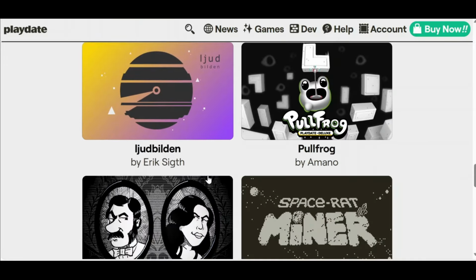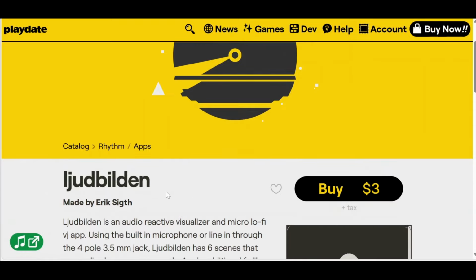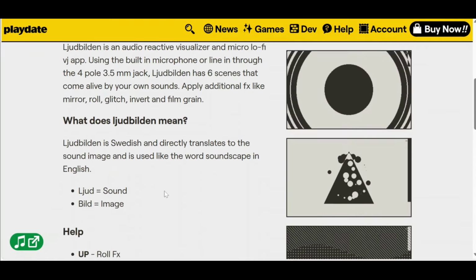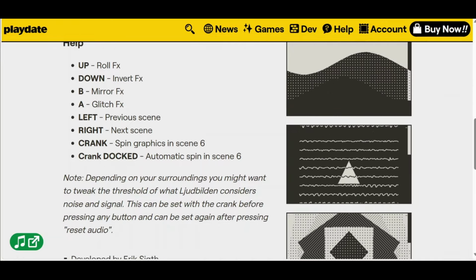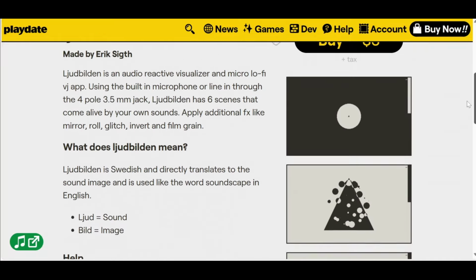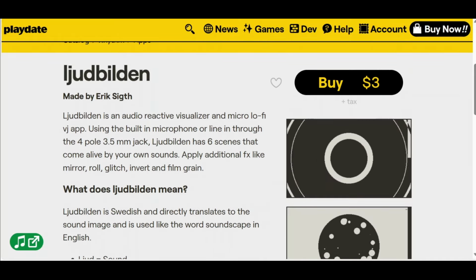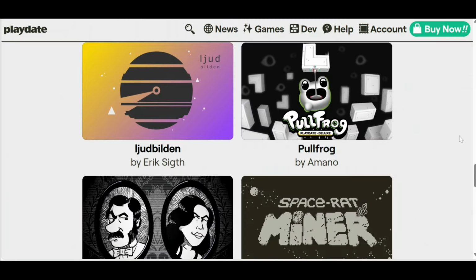Interesting stuff. Okay, next up is Yud Building. I probably haven't pronounced that correctly. This is a rhythm style game. Yeah, that looks interesting. So you can use the crank here as well, which is pretty cool. Not sure that's my type of thing, not going to deny that. It's only $3 if you're interested in that game. It's a rhythm style game with sounds. There's something that's good about the Playdate. The sounds are fantastic from it.